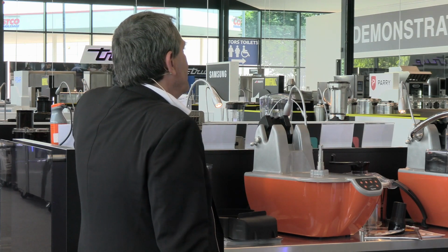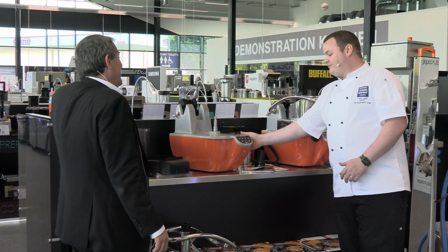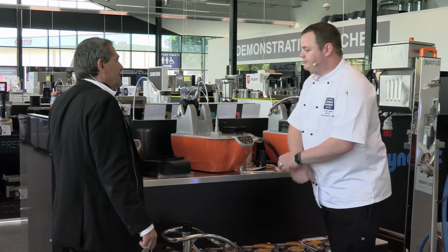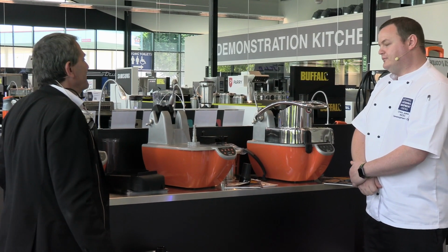Nice bright orange as well, so you can't miss it. It's a solid piece of kit. It's solid, it's stainless steel. It's paint. It's not polycarbonate, this one. No, that's good.